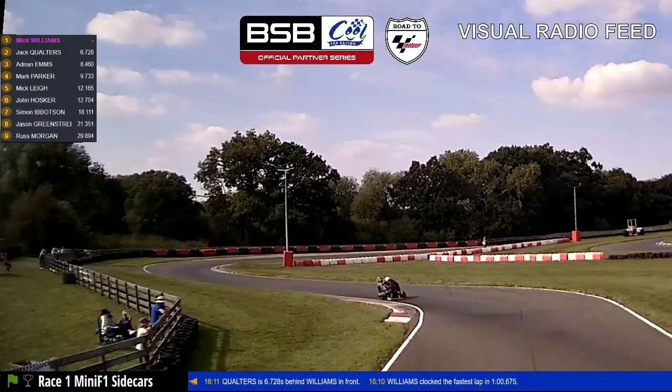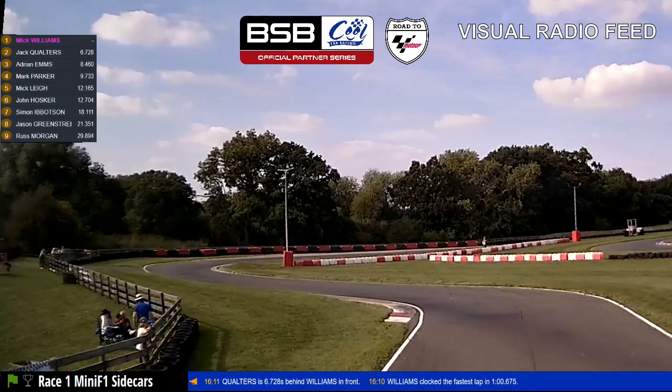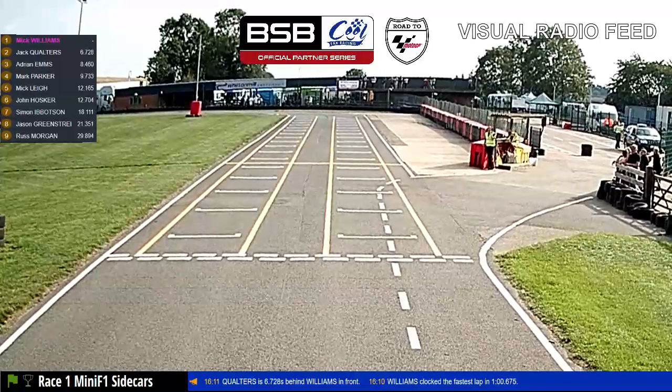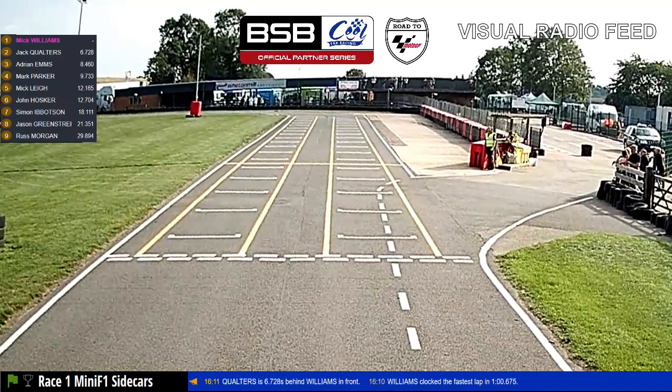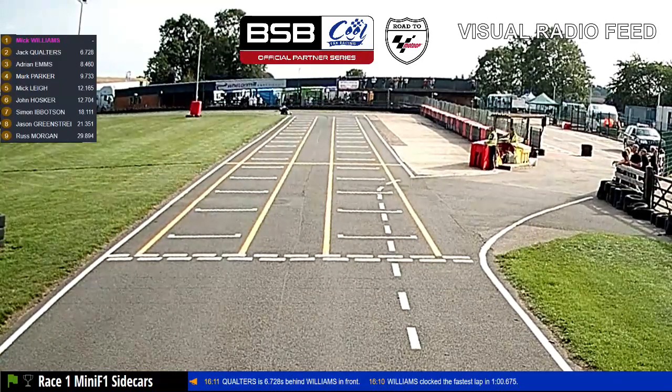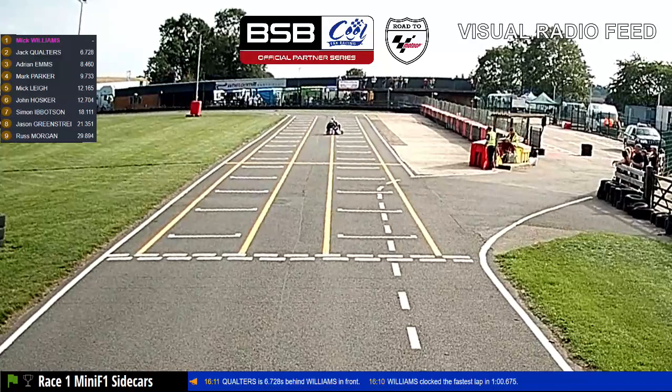Out front, Mick Williams, what a surprise that is. Second place, Jack Quarters running very, very well. Adrian Ems in third place, Mark Parker fourth, Mick Lee into fifth now and setting his sights on the 230 of Mark Parker. John Hosker is sixth, Simon Ibbotson seventh, Jason Greenstreet is in 8th place, and our friend Russ Morgan at the back of the pack in 9th.